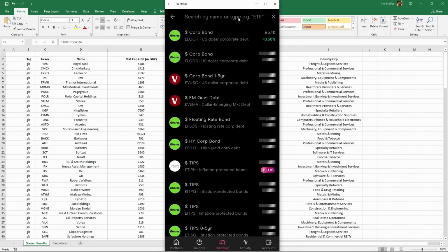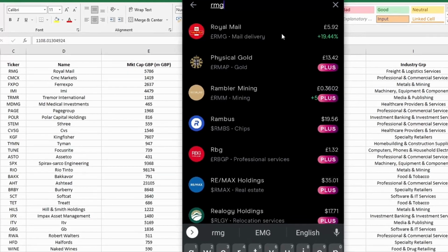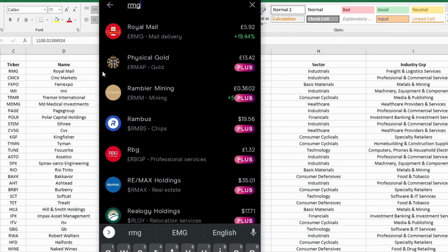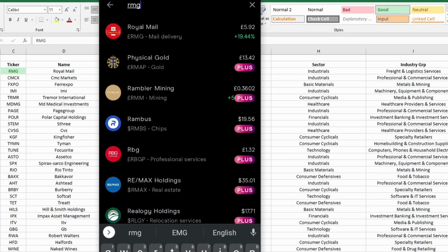So this is going to be a bit tedious, but basically what I'm going to do is go Royal Mail Group. And you'll see here that Royal Mail Group is available on the Freetrade basic platform, but physical gold is only available on the plus. So this is what I'm looking for. I'm going to go through and pick out stocks which I'm allowed to buy on the Freetrade basic account. And if I can buy them, I highlight them in green and I just go through.